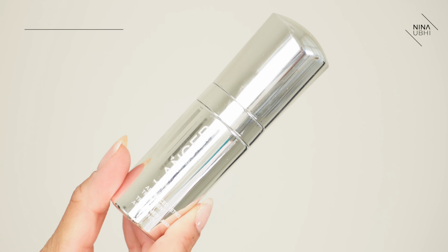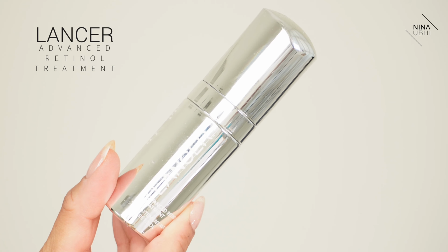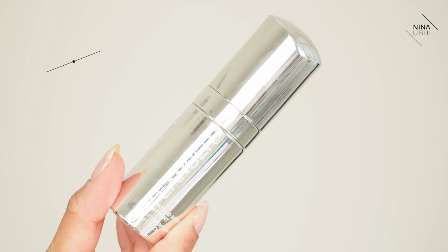Next up is another product that I absolutely love, and this is my Lancer Advanced Retinol Treatment. This stuff is absolutely amazing, and it comes in a little pump bottle. This is my second bottle. I absolutely love this. I use this probably 3 times a week at night. So after I've cleansed my face and I've put on my niacinamide, I wait a little while, probably about 10 to 20 minutes, and then I put on my retinol. Sometimes I skip the niacinamide and I just go straight to retinol. It really depends on how much time, like say if I just want to get to bed.